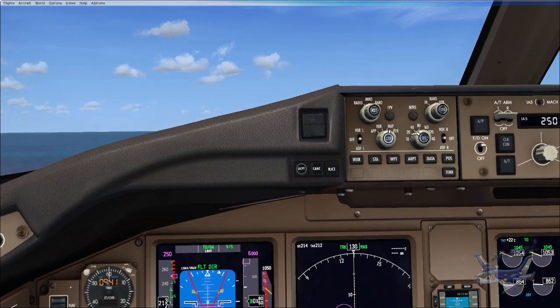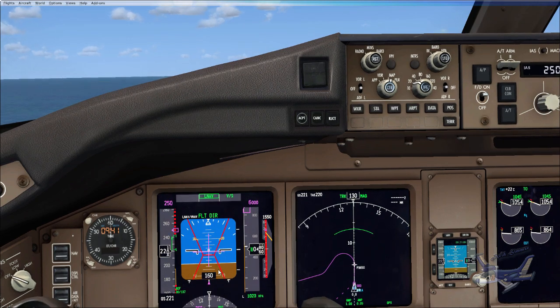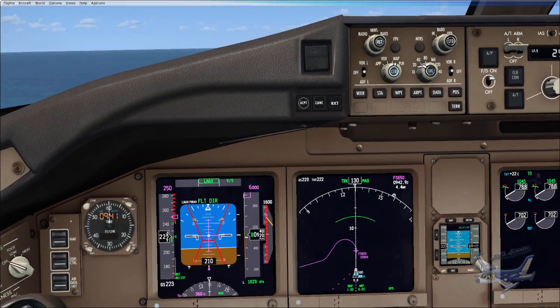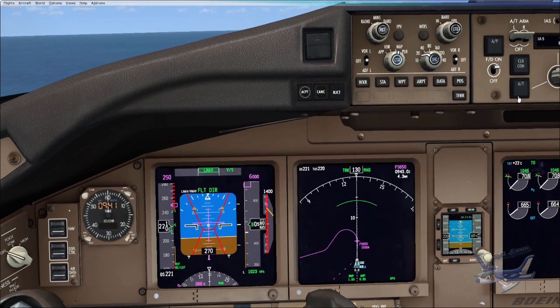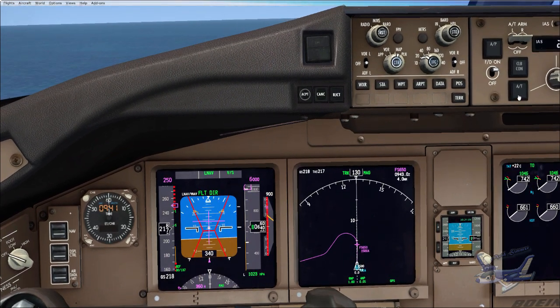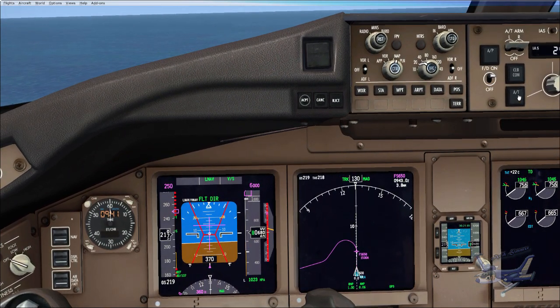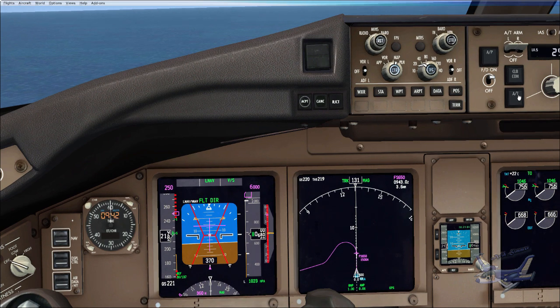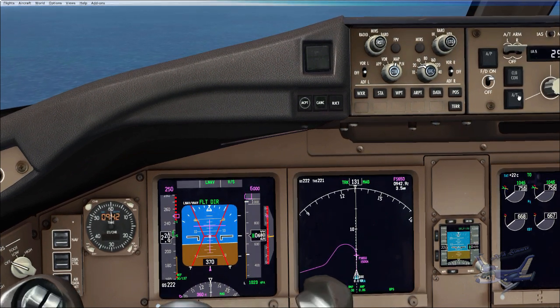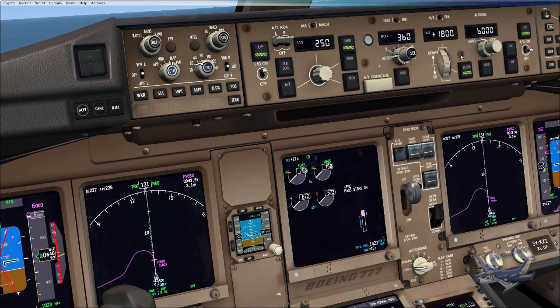So you can see we just rotated there. This plane is quite powerful, so before we know it, we're already on 220 knots. It takes some getting used to compared to the Boeing 737. You can see I lost the PFD docked window there, so I got a little bit distracted while we were taking off, but it's alright.